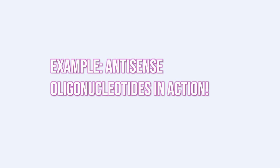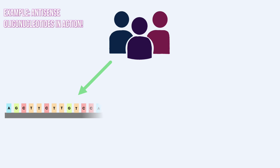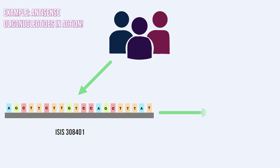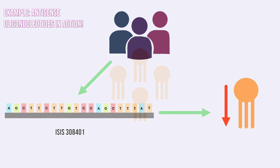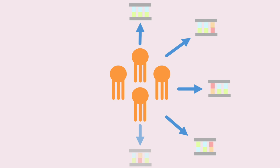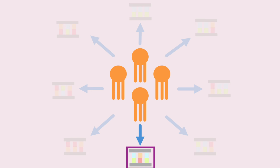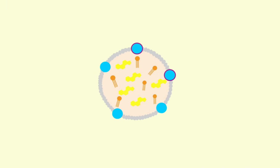Now that we understand the mechanism of action, let's discuss a specific treatment. In 2013, Graham and colleagues synthesized an antisense oligonucleotide sequence known as ISIS-308-401, which aimed to reduce plasma triglyceride levels. As a complex polygenic trait, the genetic basis governing plasma triglyceride concentration involves a variety of interacting genes, one of which has been identified as coding for apolipoprotein C3, or apoC-III, which is embedded in the outer membrane of lipoproteins.